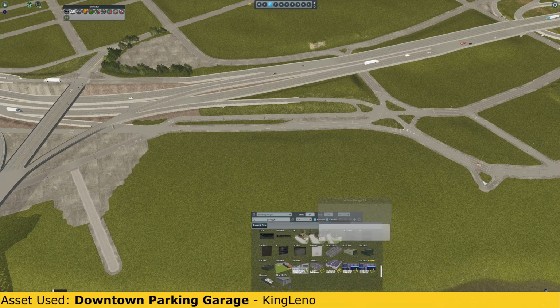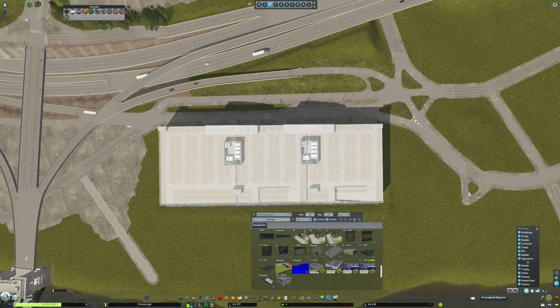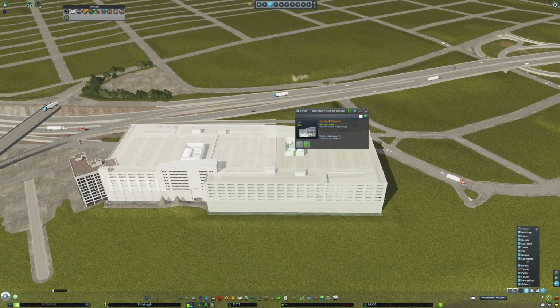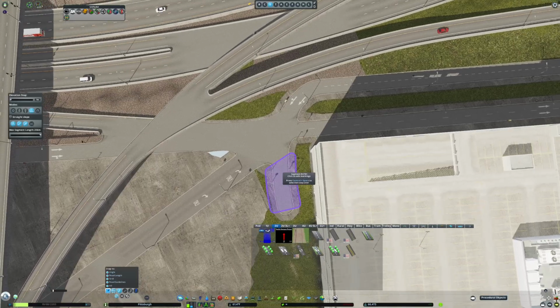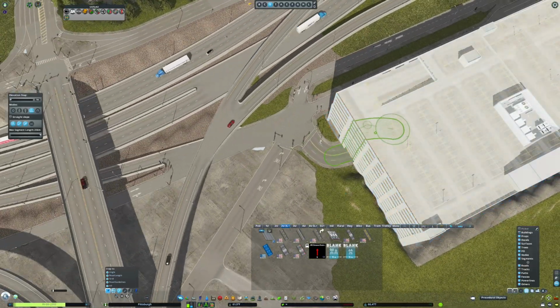Here, I'm using the downtown parking garage asset by King Leno to begin building the casino. In real life, the garage is about 35 meters tall, so I used the building height search feature in Find It to find a building that's 35 meters tall to measure out the garage height.